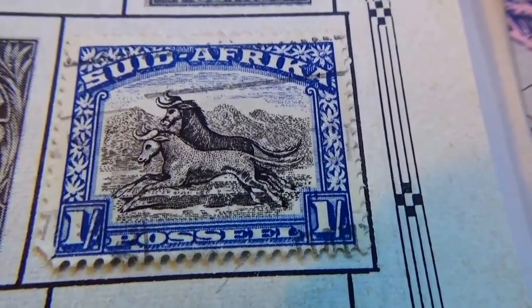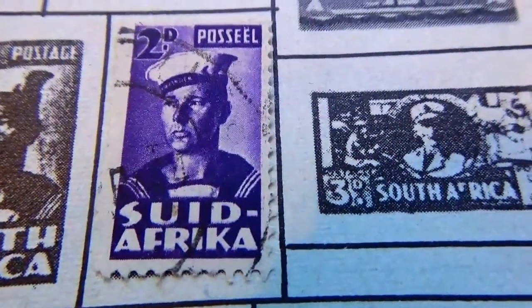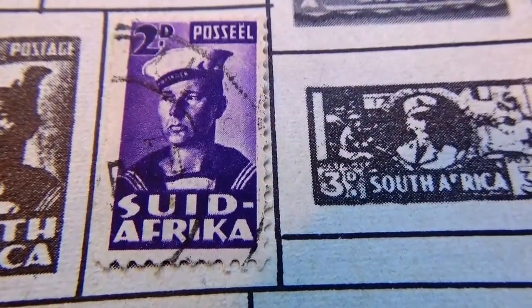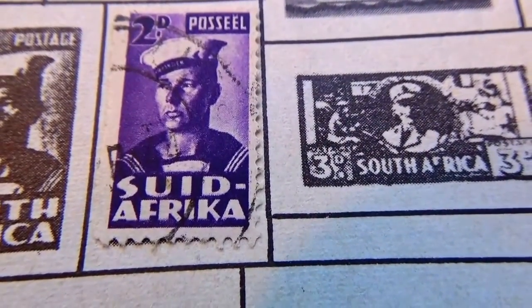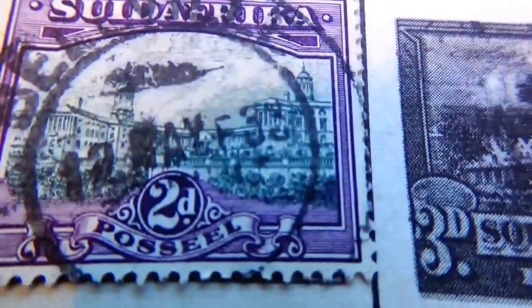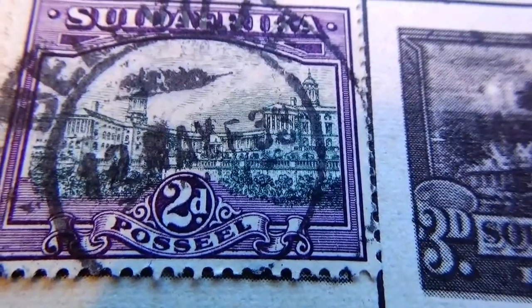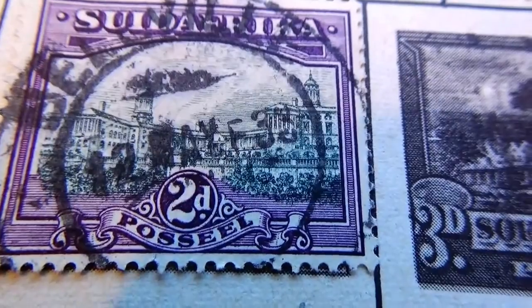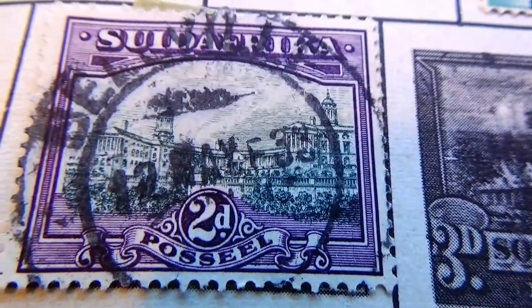Alright. And we got this little 2D here. Sailor, navy. And we got this one here, right there. Look at that. Looks like it says 33. Isn't that a nice one?